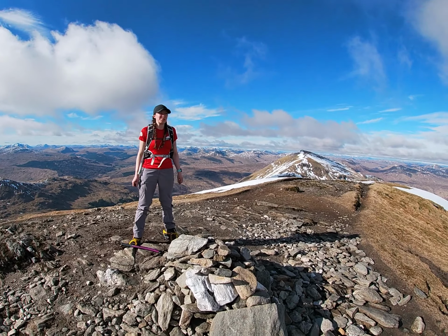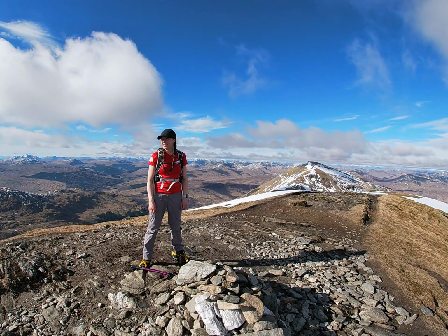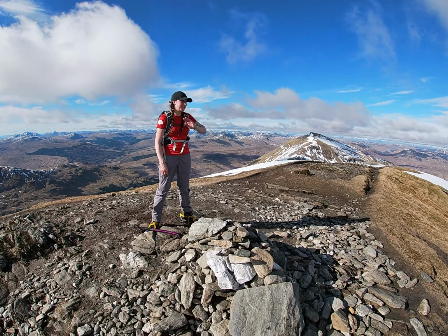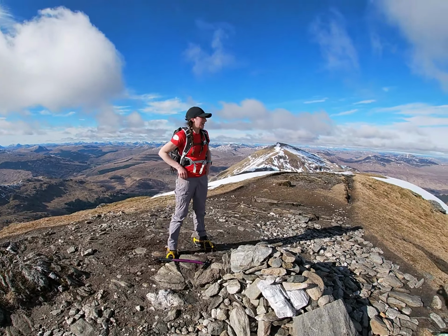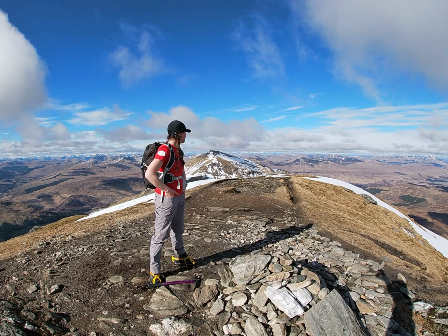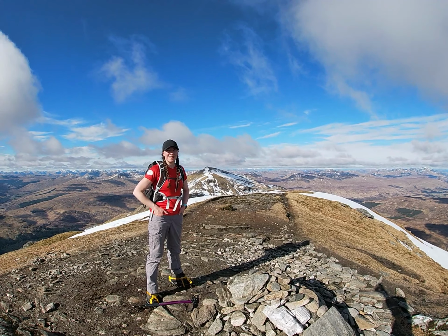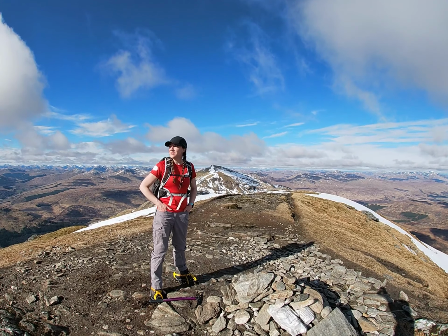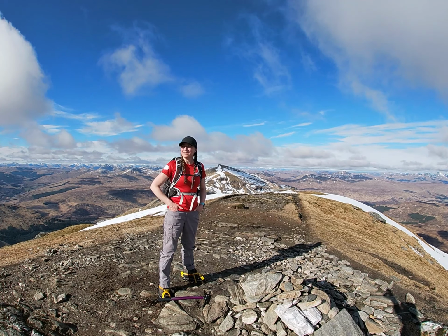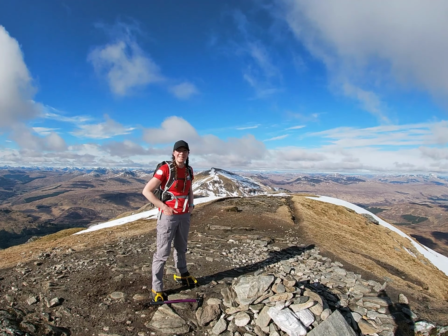Number 22 in the bag, and that is Stob Binnein. So we had our crampons on for the last bit, so we had quite a beautiful ice slope to navigate. Although we had to navigate some of this last bit without them, without any snow. But yeah, it's a little bit breezy up here today, but all in all, pretty fantastic conditions, really. I don't think we could have asked for a better day. There's some more cloud building up around, but I think that we've had the best part of the day.